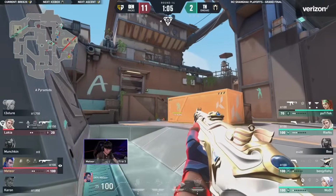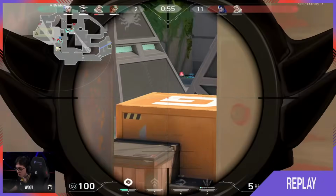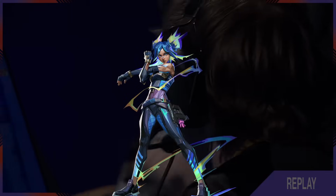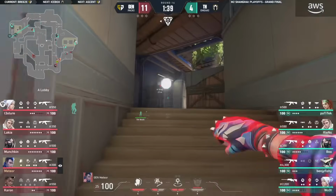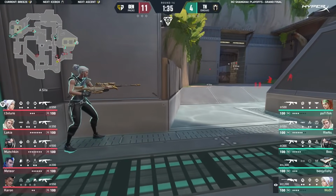It's hard to punish high mobility guns when you have Guardians and pistols, so this is an area where teams could potentially take advantage of against Gen.G, especially with Neon being reintroduced into the meta. Heretics win their force buy and were able to keep the map alive, but the final nail in the coffin happens on round 16. Which showcases one of the areas where Gen.G have been able to surpass their regional rivals.